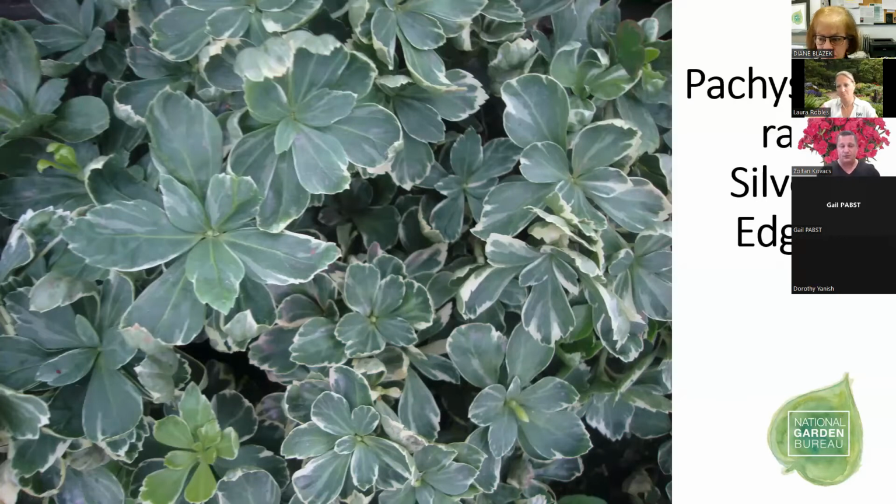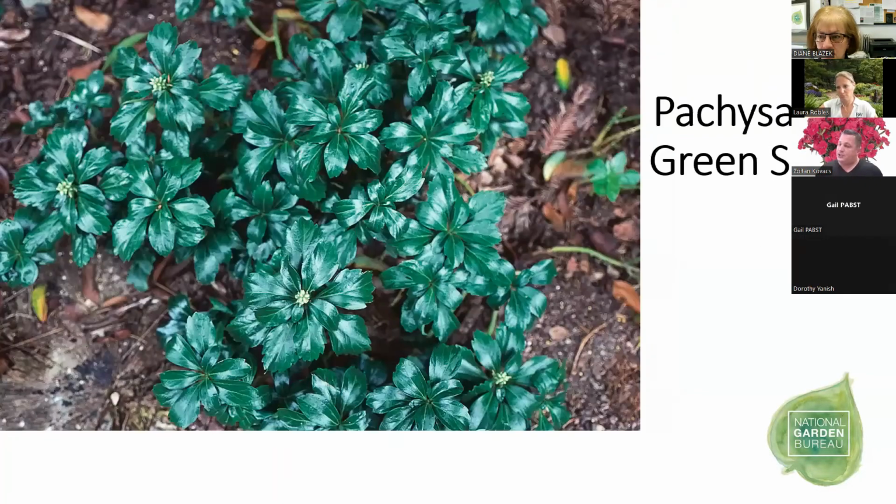So Pachysandra also can be very invasive in small areas. But Silver Edge is a lot more controlled because of the variegation. It grows a lot slower, and you can control it a lot more easily. But it's a unique Pachysandra, so this is not for your big areas. And then Green Sheen has a very shiny foliage. So general terminalis is not really shiny. It's a pretty dull green color, and Green Sheen has just a very, very shiny foliage, also a lot slower than regular terminalis.